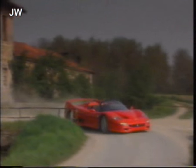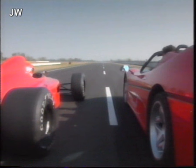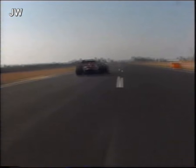But before I burst with excitement, there is one question that needs answering. How does it stack up to Tiff's car? The F1 car wins, of course, but you'd be amazed at how close the F50 gets. Right up to 160 miles an hour, there really isn't that much in it.